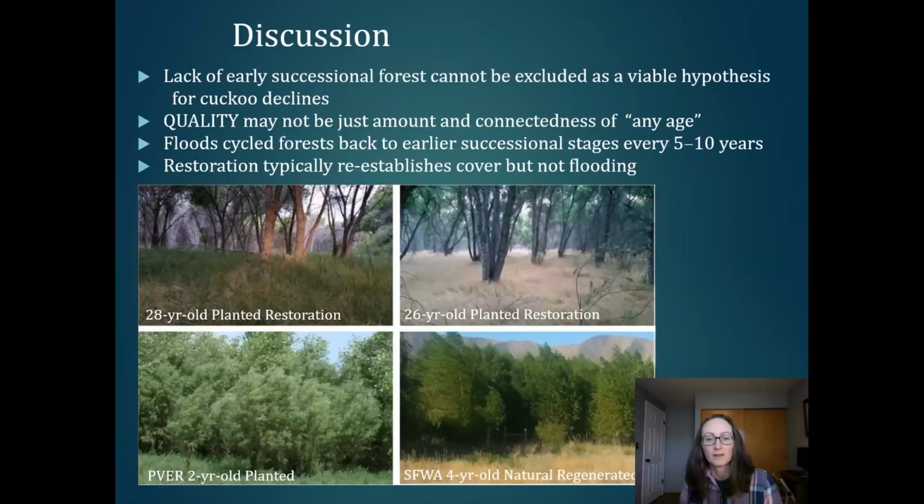So our research indicates that a lack of vertical structure in the low canopy and perhaps even in the mid canopy and at lower tree heights provided by young forest indicated by smaller DBH trees cannot be excluded as a viable hypothesis for recent cuckoo declines, despite the apparent availability of potential riparian habitat. It may be that older forests with a lack of low canopy vertical structure is low quality habitat, and we need to look beyond just a number of hectares of riparian forest that's available. You can see here in these photos a difference between the top photos with no lower vertical structure and the young dense forest in the bottom panels.